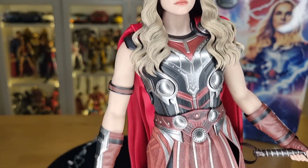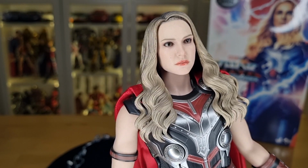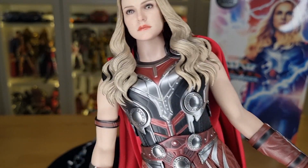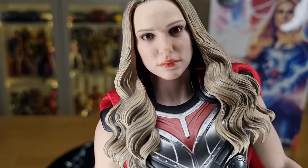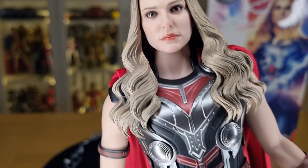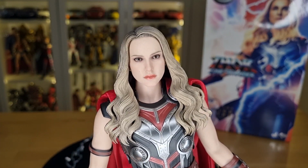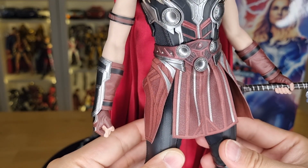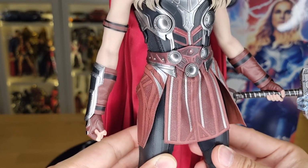So other than that, I have no complaint here whatsoever for these figures. It is a really good figure, definitely. I'm really happy with that. The head sculpt is absolutely beautiful, and that is my number one priority, really. And the rest of the outfit also looks really nice, and it goes perfectly fine with it.